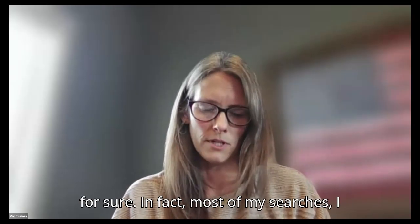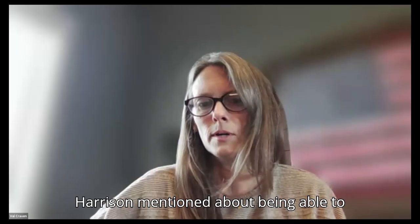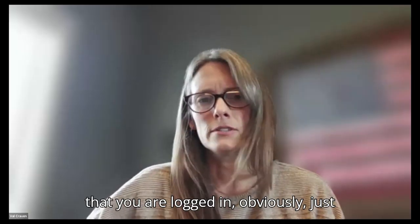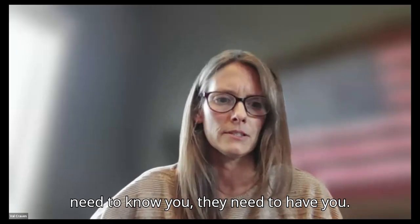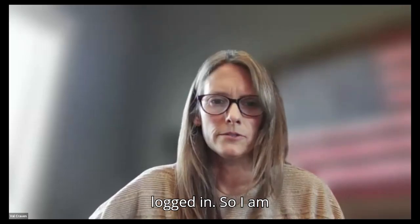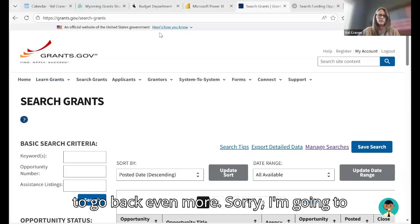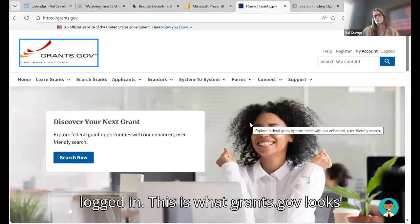In fact, most of my searches, I don't log in, but because Harrison mentioned being able to save your searches, it is a requirement that you are logged in. Obviously, just like any other search website, if they need to know you, they need to have you logged in. So I am logged in now, and this is what it looks like. Sorry, I'm going to go back one more just to show you. So I'm logged in. This is what grants.gov looks like.